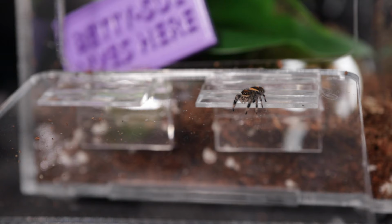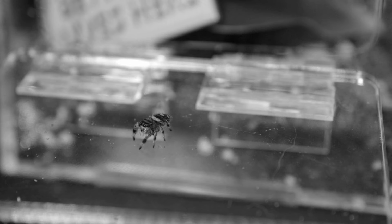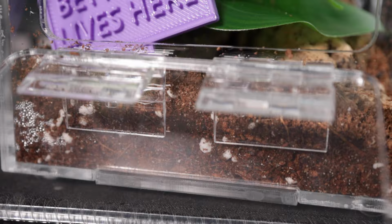Oh, just reversing. Okay. Oh, there's like hairs on this. Where'd she go? Oh, I found her.